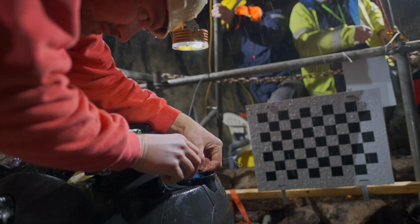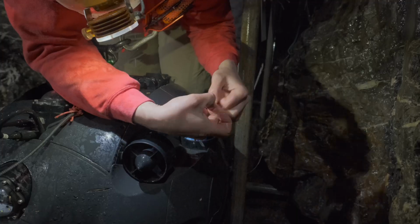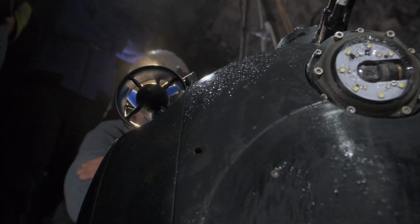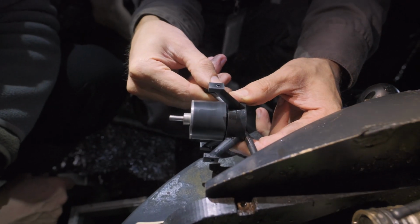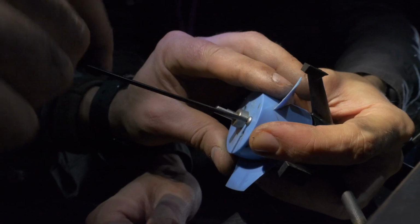On the surface, it turns out that the situation is more severe than they thought, as one thruster had wound up several meters of line and became blocked. Thanks to the modularity, it is relatively easy to dismantle, repair, and test each part. So, after a short technical break, the dive can be resumed.